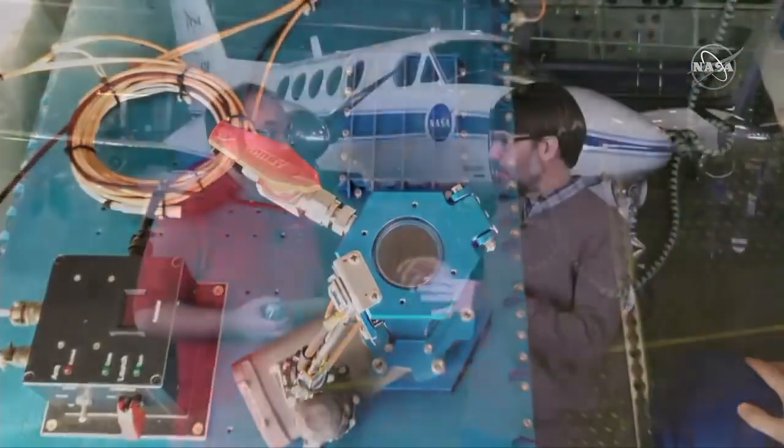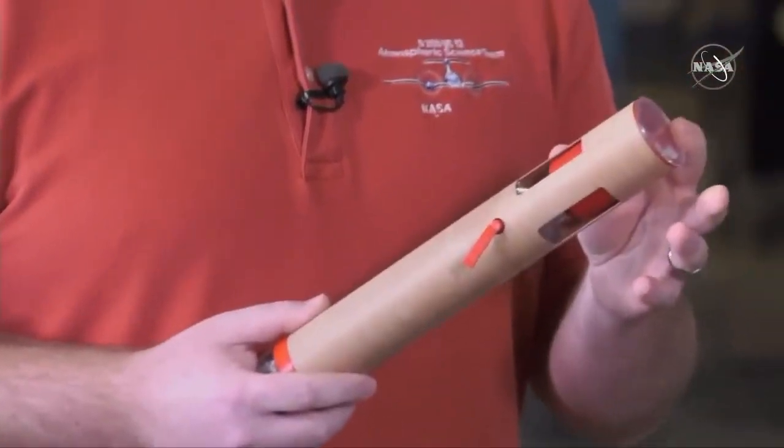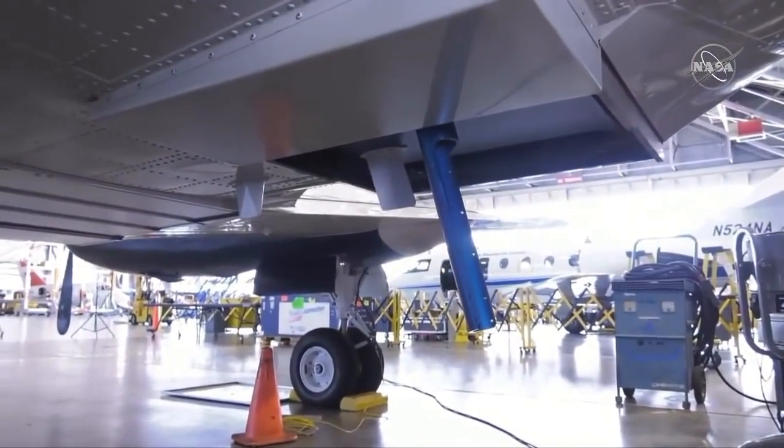You actually have a dropsonde here in your hands. Can you kind of explain to us what we're looking at here? Sure. The dropsonde has a parachute on one end and it has sensors on the other. We measure temperature, pressure, relative humidity, and wind direction and speed with the sonde. We use a launcher from the aircraft, and it drops at about 11 meters per second, and we get a sounding of the atmosphere as it falls.